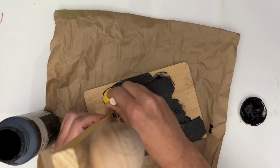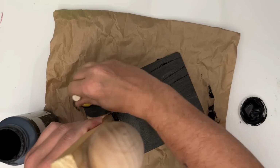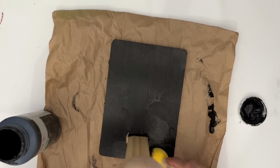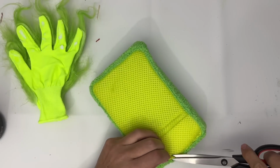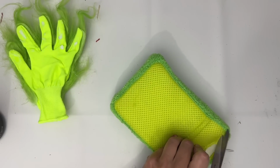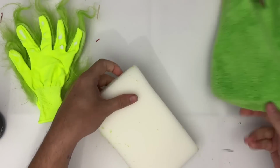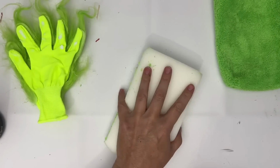The paint, by the way, that I'm using is Waverly's ink. I'm just going to speed this up because we all know how to paint. By the way, anytime you're using chalk paint, I love to use these round sponge brush applicators that you can get. I love the way that they work. For the sponge, we're going to cut off this green color. This is perfect for the Grinch, although I'm going to set this green aside. We're not going to be using that for this particular project.